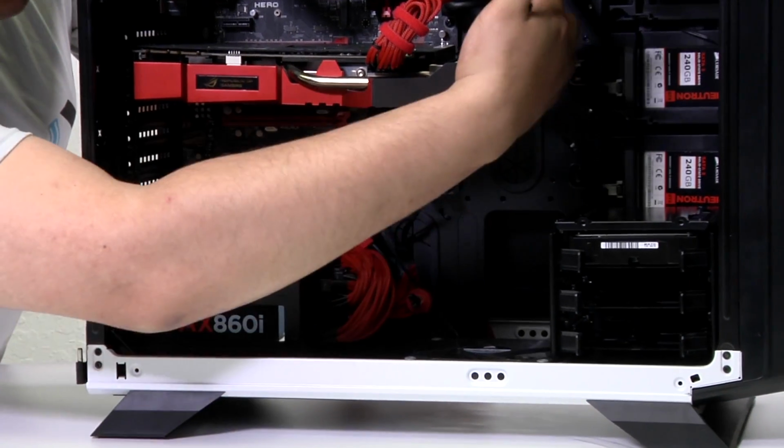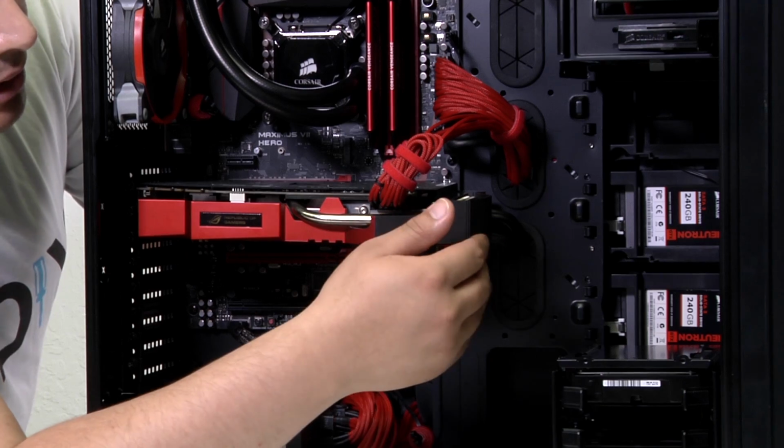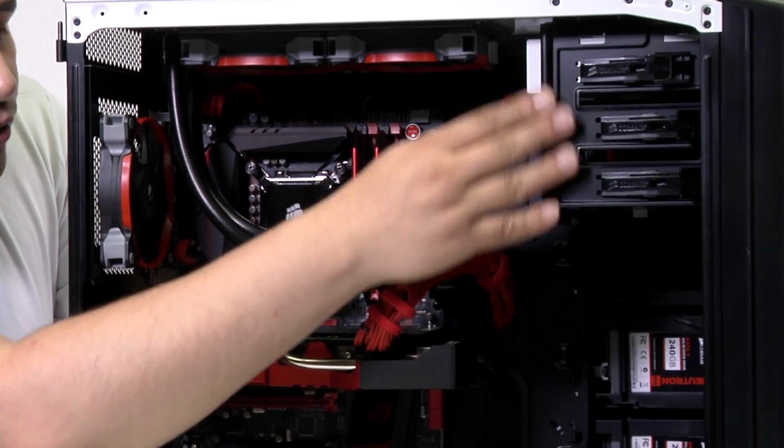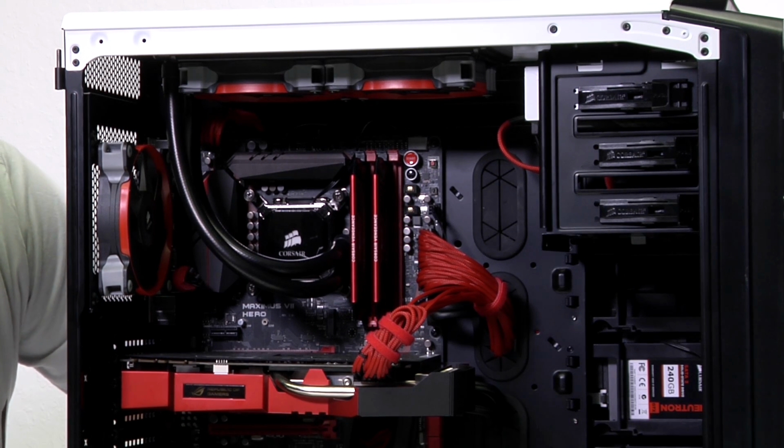We've got more than enough openings for everything from our motherboard power to our PCI Express power. We've even elegantly routed the cables from our optical drive and our front base through the side optical drive tray and through the back of the chassis. And we're going to show you some of those points in consideration.